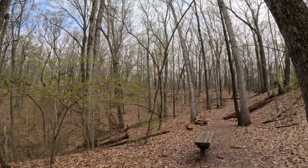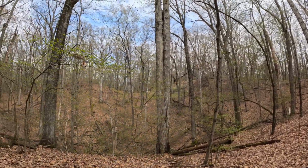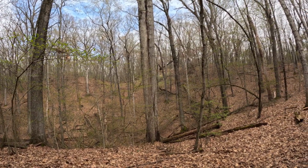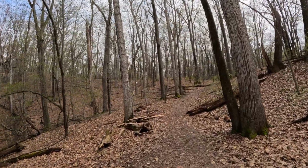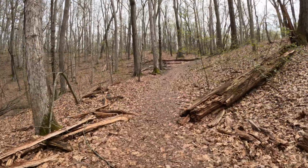That's what I love about the outdoors. Just walking. And look at that. That is neat. You can hear a lot of birds right now. Speaking of birds, it is turkey season, so if you're going to be walking out in these woods, make sure you're wearing bright colors.